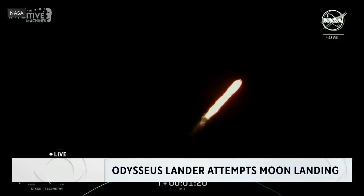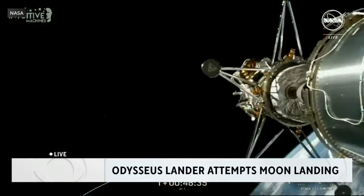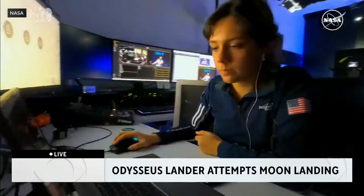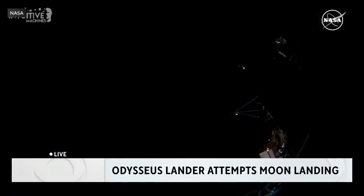Falcon 9 has successfully lifted off from Pad 39A at Kennedy Space Center. An incredible sight to see. Odysseus Lunar Lander separation confirmed. Our Nova-C Lunar Lander has successfully separated from the second stage of the launch vehicle, autonomously commissioned, and made first communications contact with Nova Control.